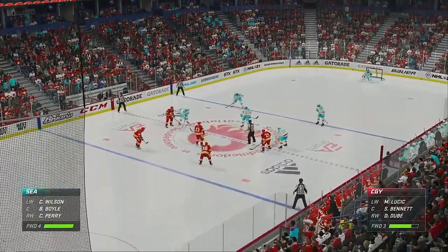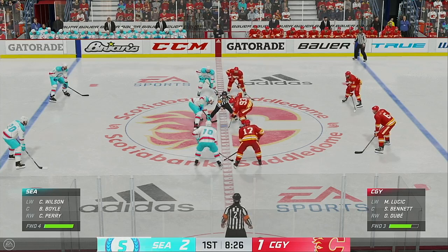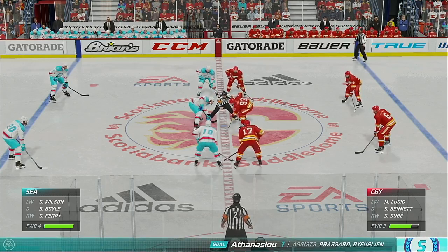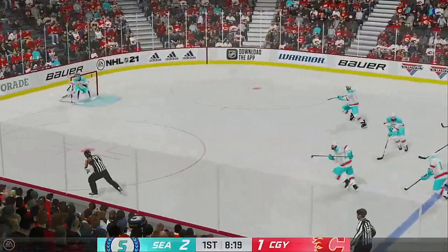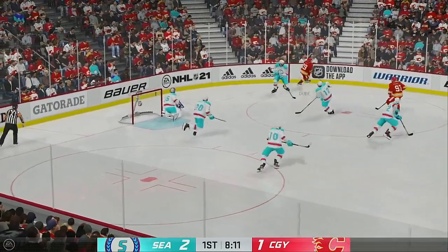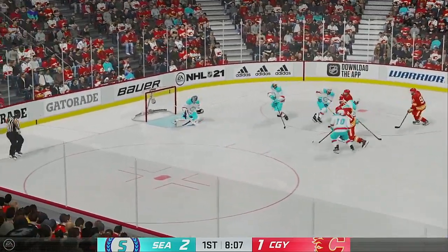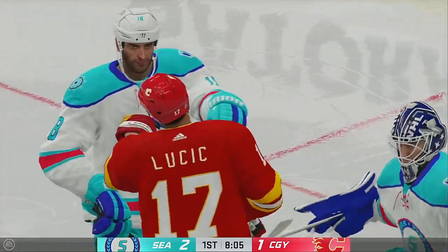Seattle's taken a one-goal lead here in the first. Deserved one-goal lead as well, but now there's so much time left, you can't even sit back at all. The Flames win the faceoff. Fires it into the offensive zone. Picked up along the wall by Chara. Right in the slot! Makes the save! What a reaction with the blocker! 34 seconds.